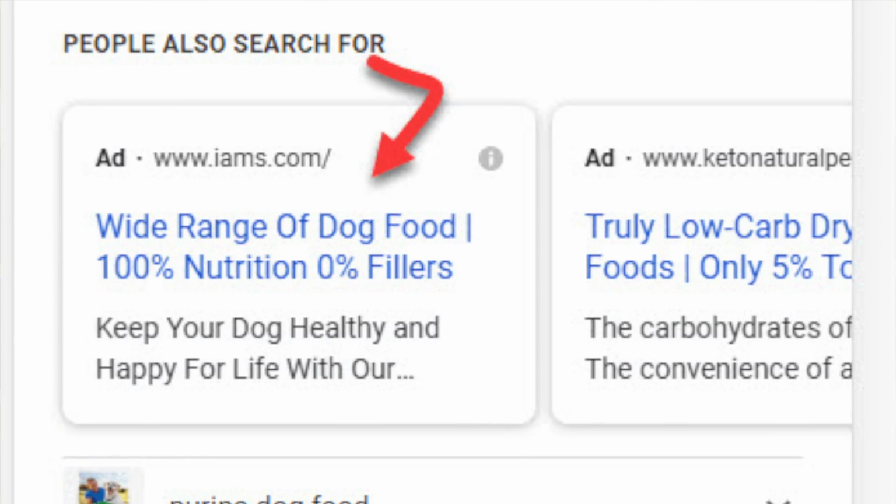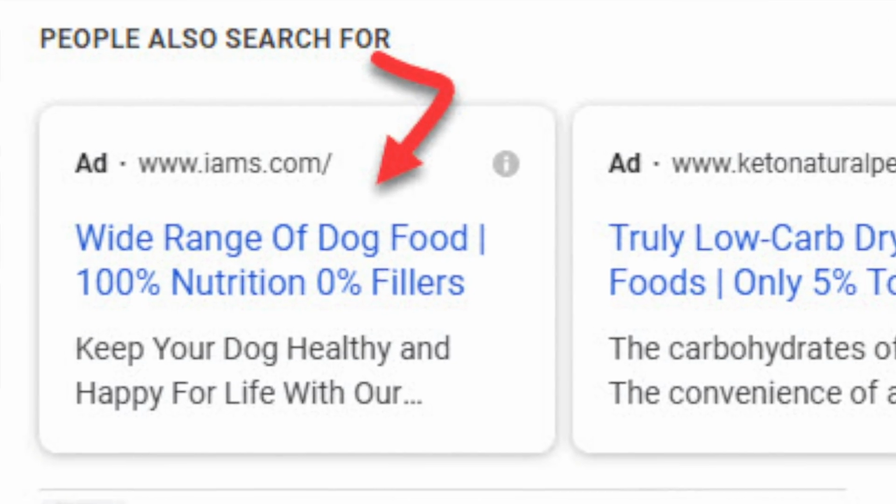Google's testing People Also Ask for ads carousel. We saw this in numerous formats for People Also Ask, but now in People Also Search For, they're actually showing ads in a carousel, which I'll show you a screenshot for as well.